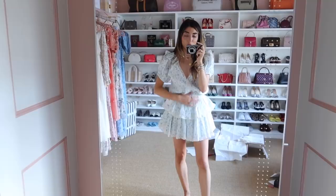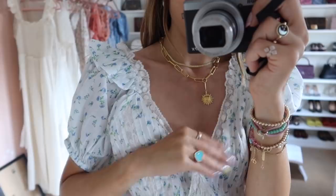A little close-up detail of the beautiful girly fabric. If we look in here, I'll show you what I have that's from Love Shack.